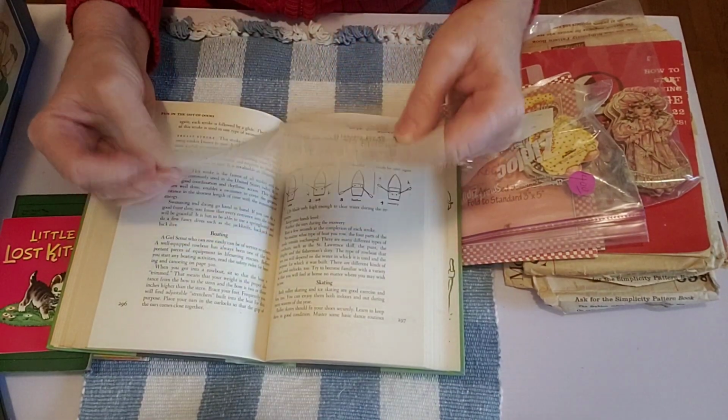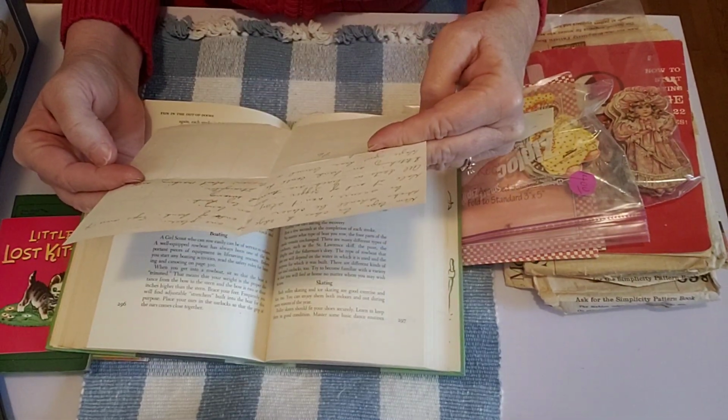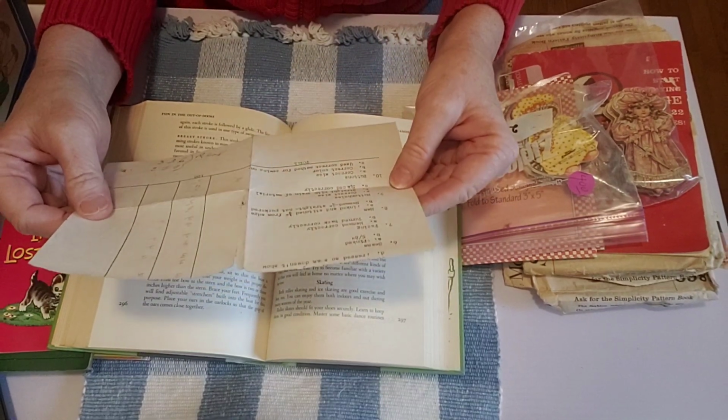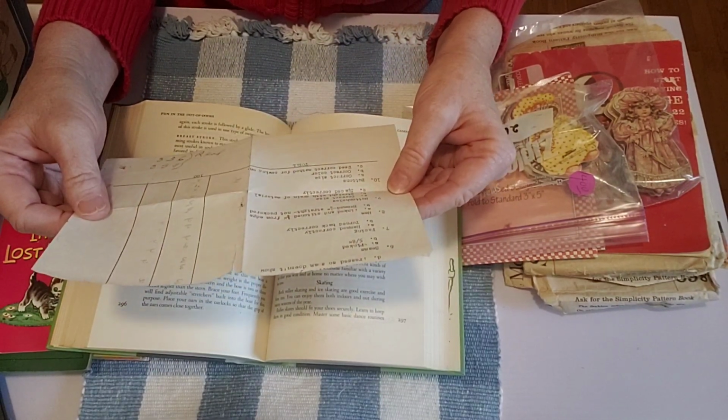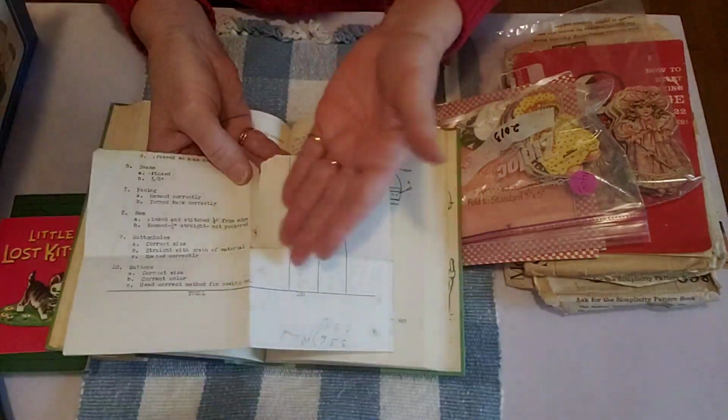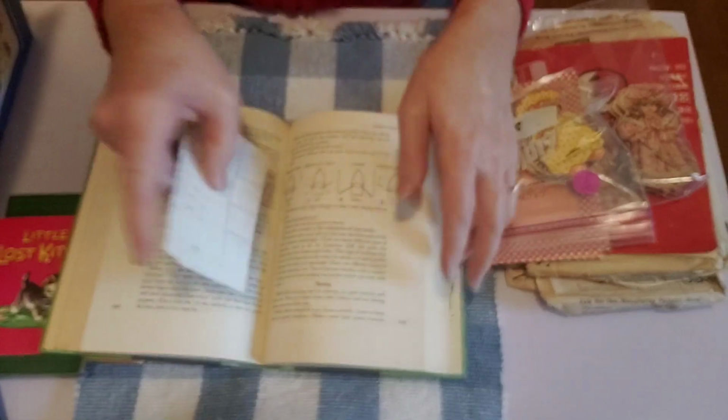Well, let me see what's stuck in here. It looks like kind of like instructions or a list of things that were purchased for a possible sewing project. So that's cute. And so yeah, there you go. Old Girl Scout book, handbook. I really like the end papers in these. Really pretty with the green. So that's a little pack of books that I had got.